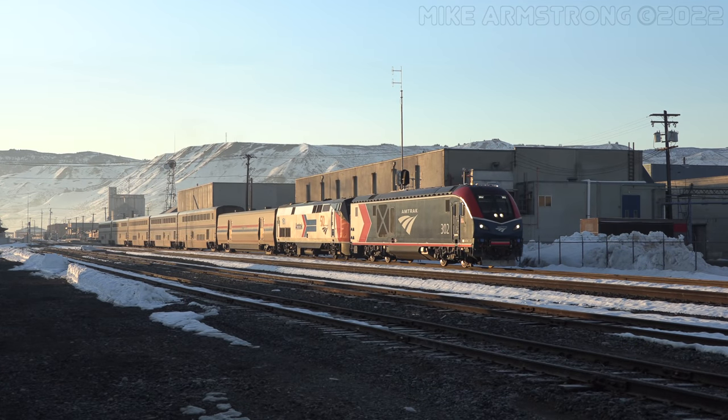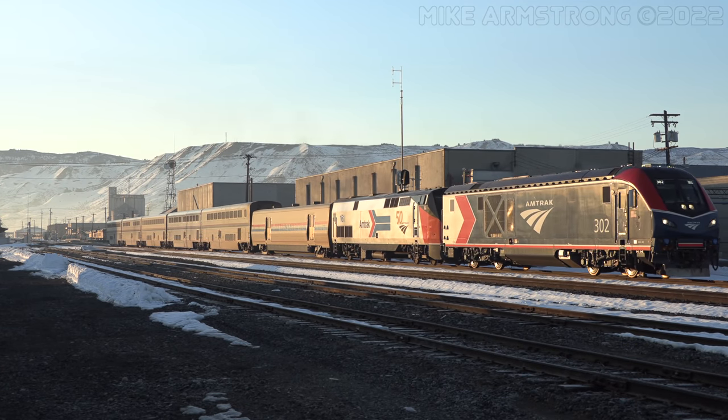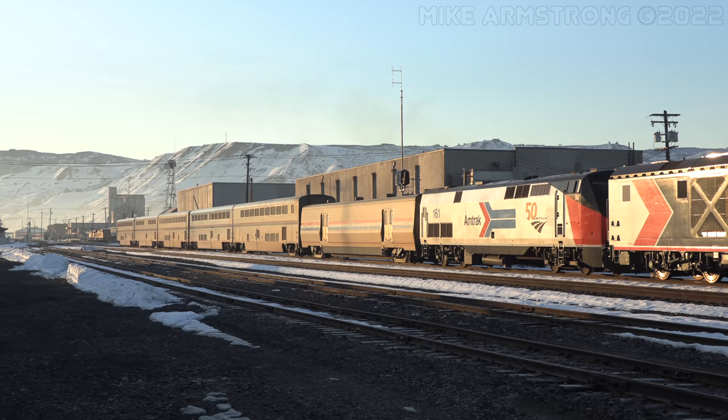Thanks for joining me for this look at the inaugural trip of the new Siemens ALC-42 in Amtrak long-distance train service.